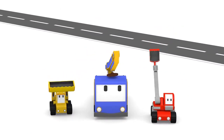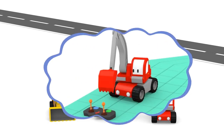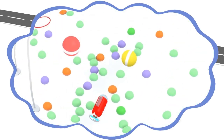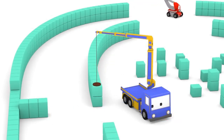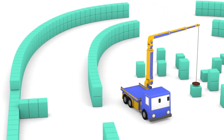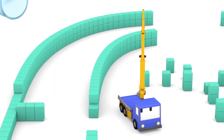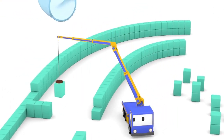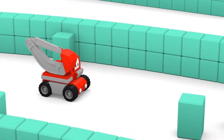Hey guys, what would you like to do today? You want to play with submarines? Sounds like fun. Let's get started. Working together will get the job done quickly. That will leave more time for fun.